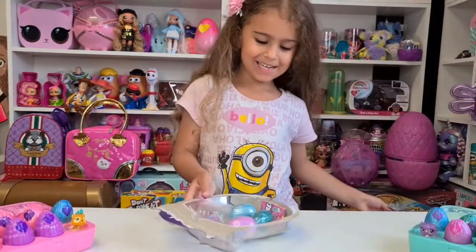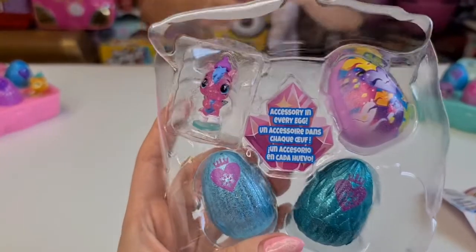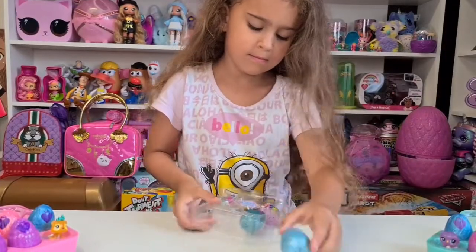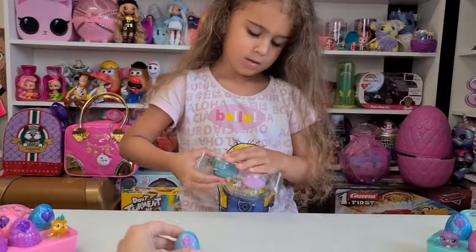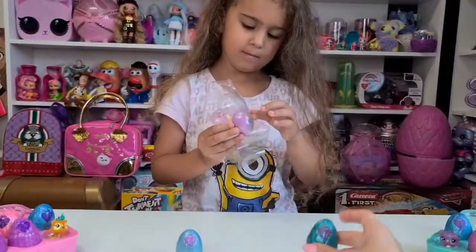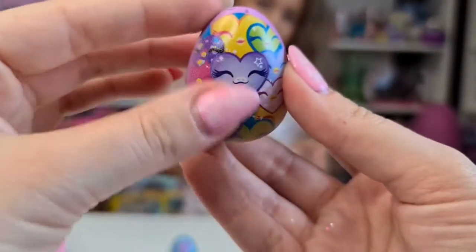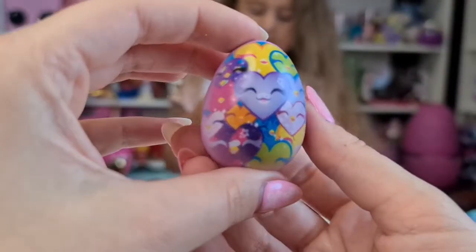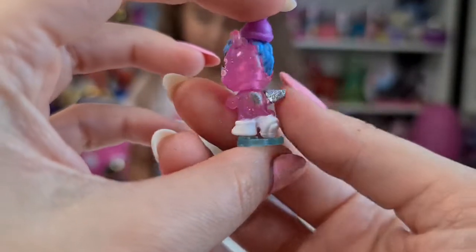Awesome. Here we have some royal snowball eggs plus this one. So we have this one, this one. Oh, so soft. Yeah, this one is softer. These are so adorable. Another baby. A cute hat also.